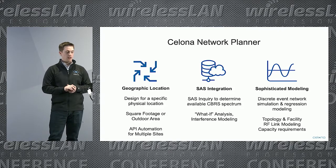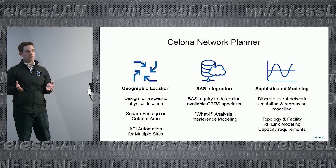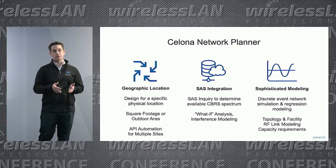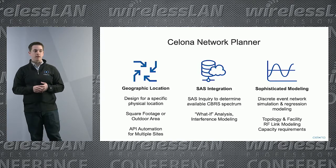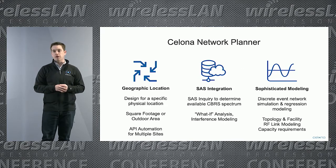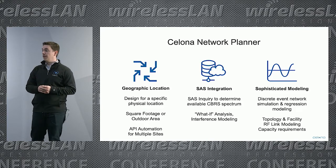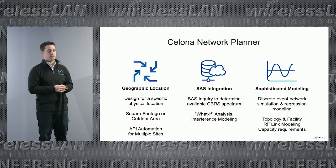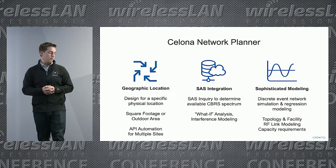We also have what-if analysis and interference modeling. So today you might have the full 150 megahertz of the CBRS band available, but after, let's say, the priority access licenses are sold coming up in June of this year, and they start getting deployed, they will take priority over a subset of that spectrum. So you might want to do some analysis modeling of what happens if those PAL license holders come into that location or near me, and they start taking some of that spectrum out of the band. What does that look like, and how does that influence my network design, so you don't have to go back and redesign it later? So some people may take a more conservative approach to designs of their network.